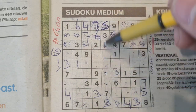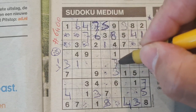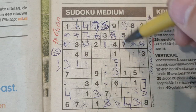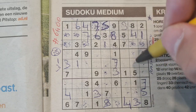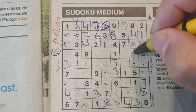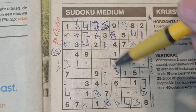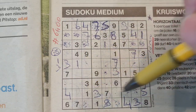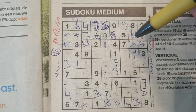7 in this column. 7 in the middle column. So the column next down, the place left for the 7 should be there. 7 in this column. 7 in the last column. So the column between, the only 2 places left for the 7 should be here or there. We see a 7 in the middle row. So no 7 there. 7 should be there. And all the 7s are used. Alright.